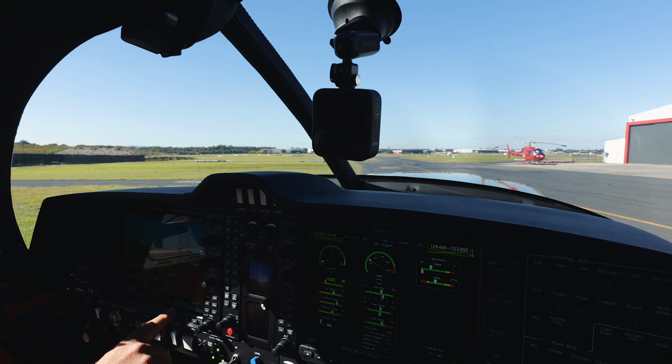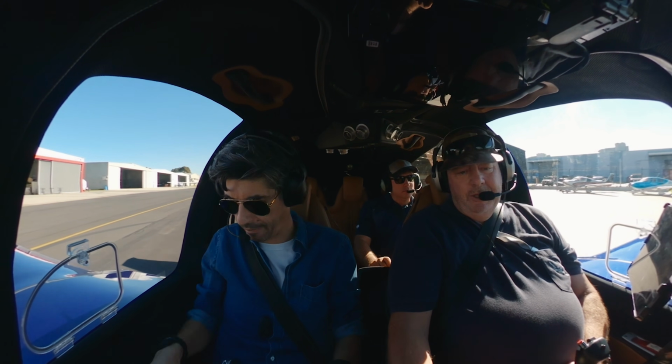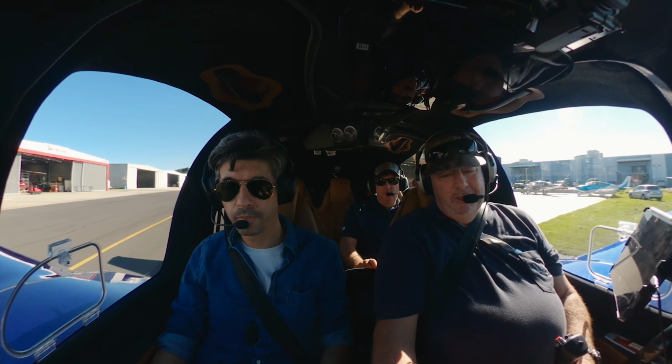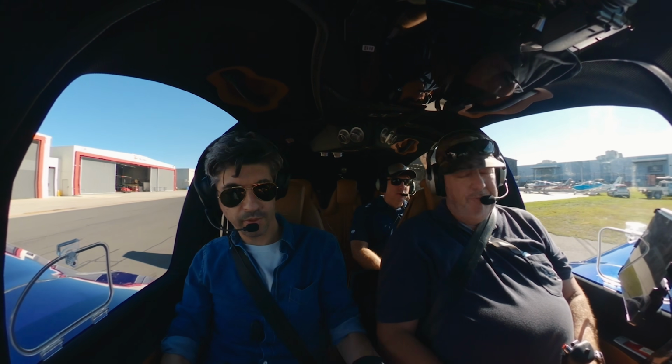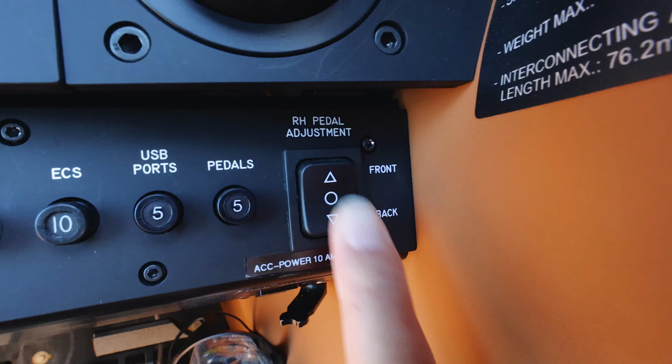Alright, so I'll just get it moving and then I'll hand it over to you to have a little bit of a play with. Okay, thank you. So you can see there, about 1200 got us going in a straight line. Yep. And that's probably about 1000 is good for your taxiing. So handing over to you. Alright, taking over.